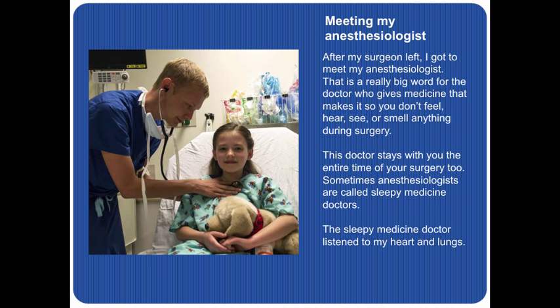After my surgeon left, I got to meet my anesthesiologist. That is a really big word for the doctor who gives medicine that makes it so you don't feel, hear, see, or smell anything during surgery. This doctor stays with you the entire time of your surgery too. Sometimes anesthesiologists are called sleepy medicine doctors. The sleepy medicine doctor listened to my heart and lungs.